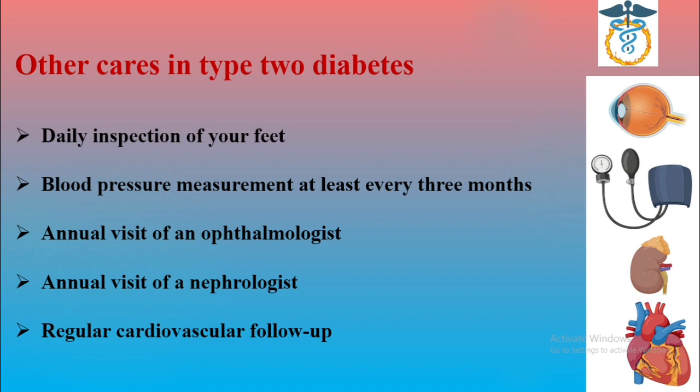A daily inspection of your feet is needed to prevent diabetic foot. Diabetic foot sores are sores that usually have no pain because of peripheral neuropathy. You can't feel pain and you are at a high risk of diabetic sores, and it can lead to foot amputation.